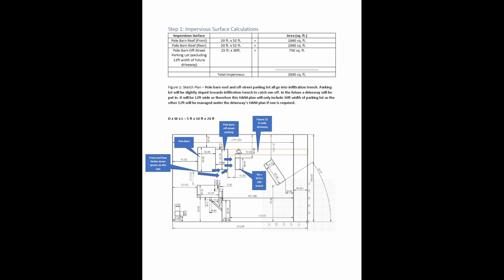I chose to just use infiltration trenches because they're the simplest. You just dig a giant hole, fill it with stone, stick a pipe in it, and dump all the water in there. It'll fill up and then slowly percolate over time back into the ground.